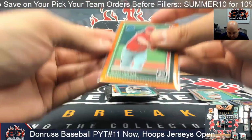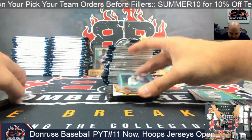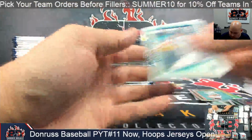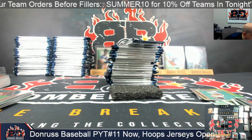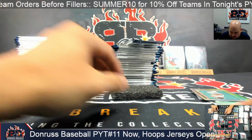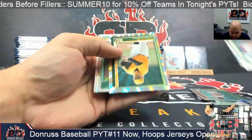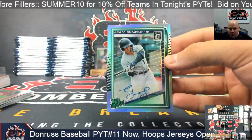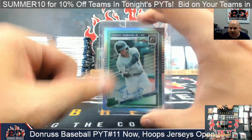Rhett Lauder here, rated rookie 66 out of 199 for the Reds. And Thatcher Hurd for the Yankees, rated prospect clear. Bomb Squad Prince Fielder. And that's a nice looking card for the New York Yankees. Scott, it's George Lombard Jr. Rated prospect autograph on the Lombard.